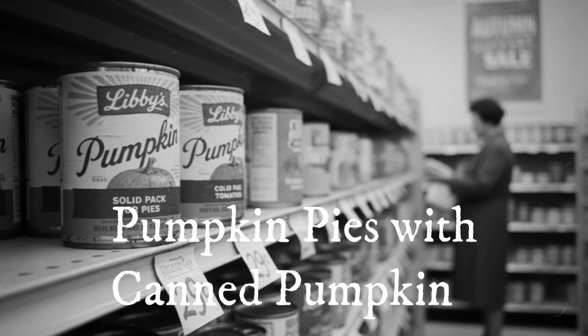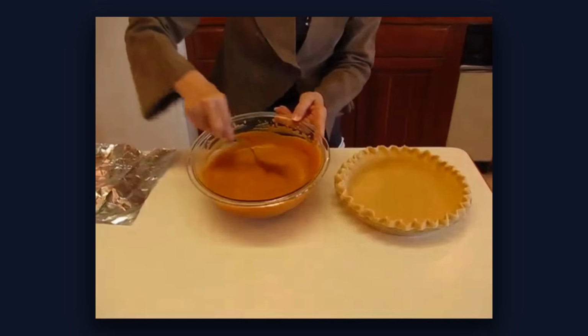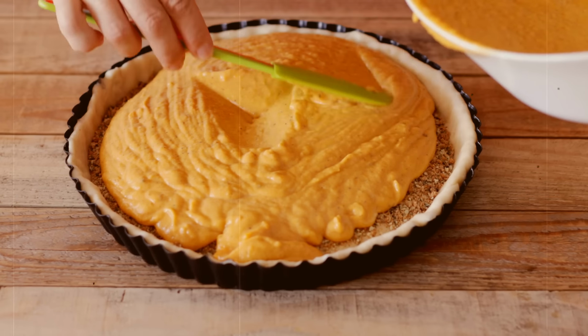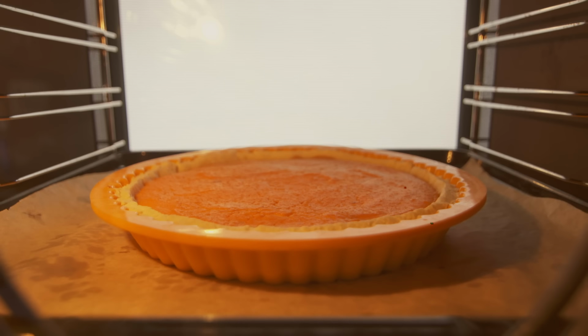It wasn't farm-fresh pumpkins. It was canned Libby's, blended with evaporated milk and just the right spice mix. Betty's genius was in making it foolproof. One bowl, no scalded cream, no tempering eggs. Housewives could whip it up between ironing and setting.